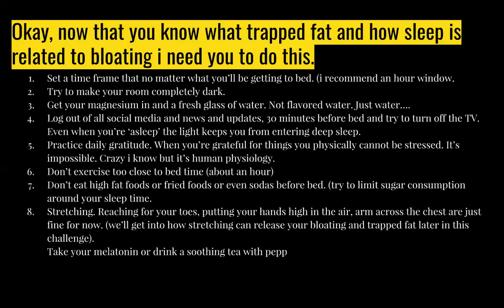Don't exercise too close to bed. About an hour before, if you have to. If it's already 9, I would just say take a small little 20-minute walk. Don't get too crazy with it. Don't eat high-fat foods, fried foods, or even sodas before bed. Okay, try to limit the sugar consumption around bedtime.